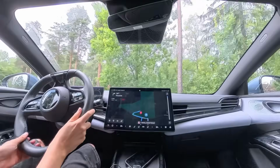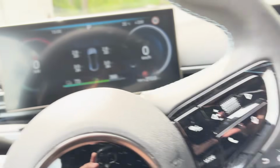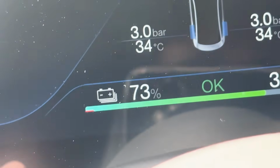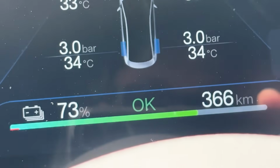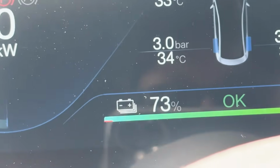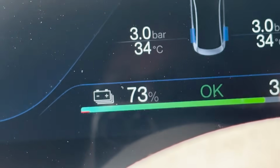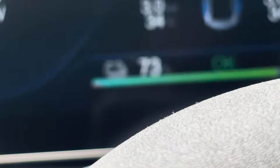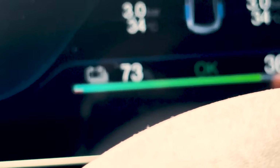Alright, here we are. Exact same spot where we left. And indeed, we did reach here at 73%. So again, on the way back, the consumption was 21% of the battery, and in terms of kilowatt hours, that is 17 something kilowatt hours, and converted to the consumption figure per 100 kilometers, that was 16.3 kilowatt hours per 100 kilometers. I will put the exact calculations here so you can check the numbers.